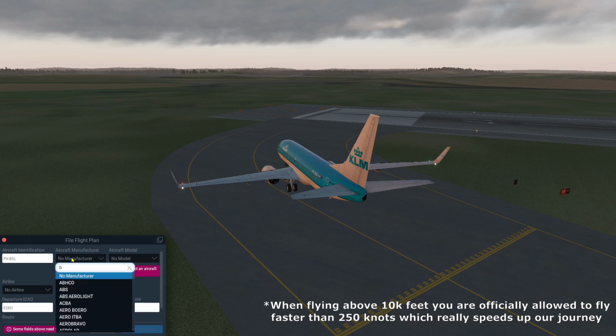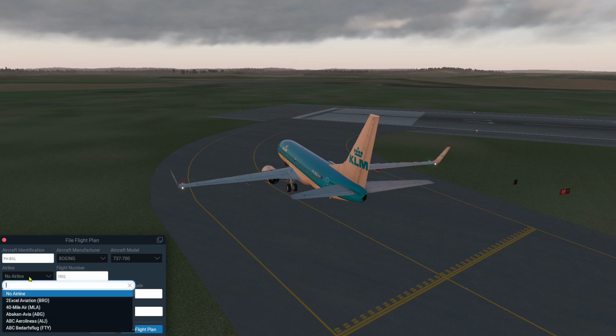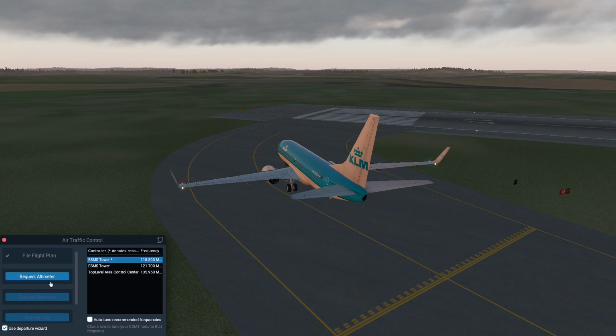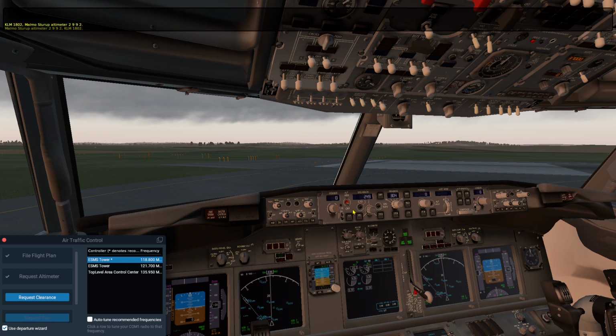We're gonna go above 10,000 feet. We got a Boeing 737-700. Flight number, what was it last time? Like 1801, then that's 1802. And oh, airliner. Almost forgot that we got KLM as always. I love that livery. Yeah, let's request the altimeter real quick. Altimeter 2992. First landing lights, and it's getting evening, a little bit late, like 7 or 8 in the evening. 2992, KLM 1802. I hope it isn't dark yet when we arrive.